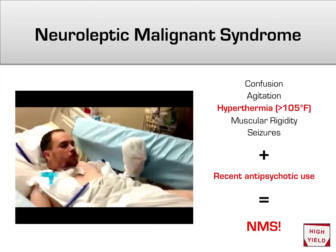Finally, we get to one of the most life-threatening outcomes of antipsychotic use, neuroleptic malignant syndrome. As a bit of trivia to help you memorize this, antipsychotics were formerly known as neuroleptics, which roughly means grabbing hold of the nerves. As the word malignant may imply, this is a serious event with about a 15% mortality rate. Patients with NMS often present with severe confusion, agitation, significant hyperthermia with a temperature in the range of above 105 degrees, and muscular rigidity.